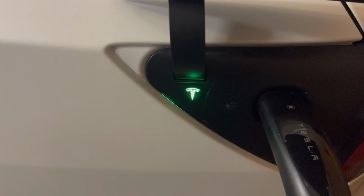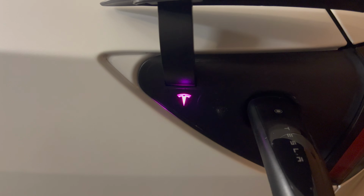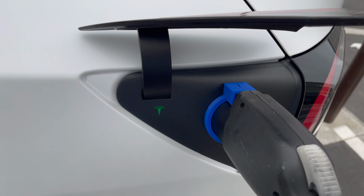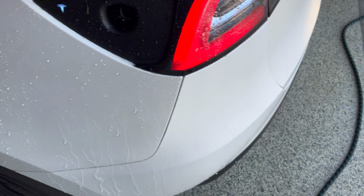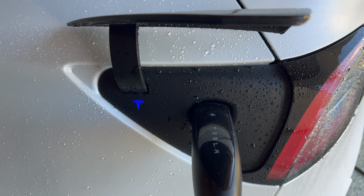Now when you charge, you'll see some colors on the Tesla logo or around the charging, and the colors mean something. If you see blue, that means it's preparing to charge, and sometimes that blue can take a little bit longer. Just be patient. Green means it's charging, and if you see any other color like orange or red, you may not have entered the plug all the way. Also, don't be afraid of any wet weather, because you won't get electrocuted. Water in the charge port will not affect charging or cause any issues.